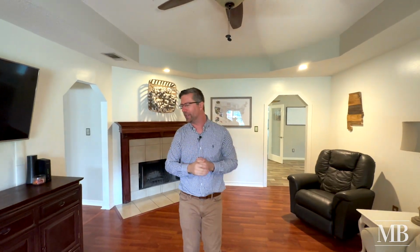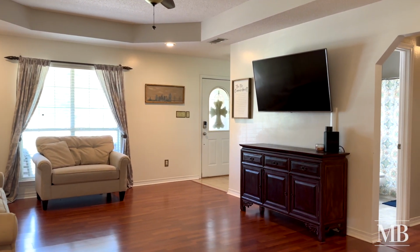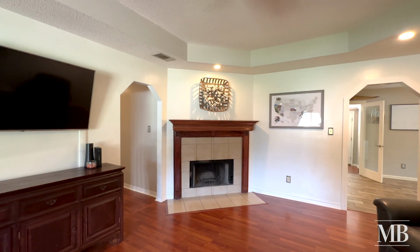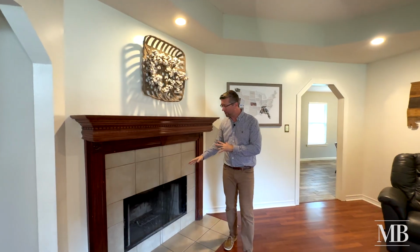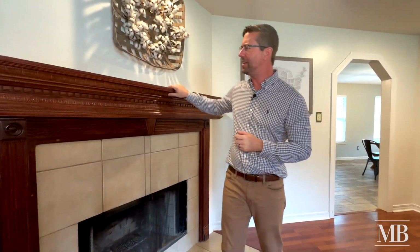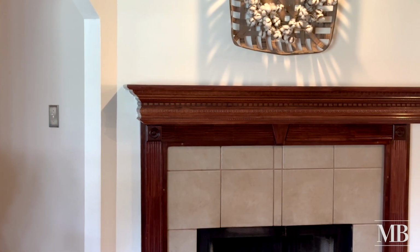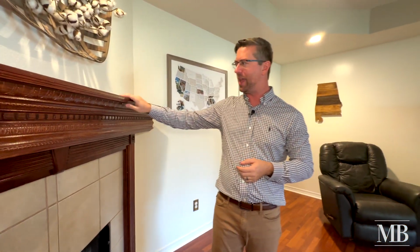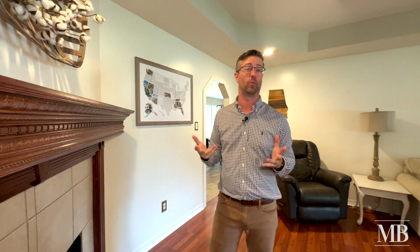It feels really good. This short wall is a perfect area to put your television. Use that as a focal point when you're entertaining or watching the ball game. And then over here, this focal point fireplace right here is a wood burning fireplace. You got ceramic tile surround right around it. And you got these nice etched details on this wood mantle. A lot of the modern homes will do just one blocked piece, but this one has been edged and it looks like it's been carved. It looks really, really nice.